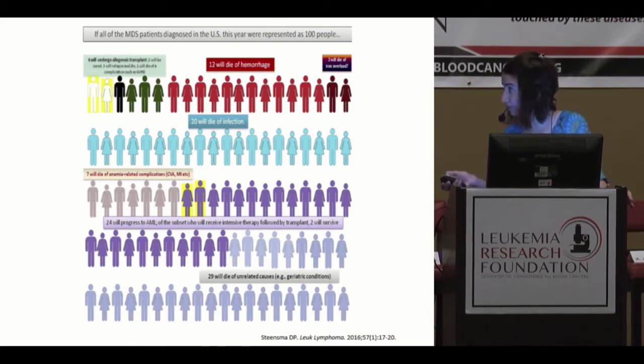Out of these, the 2 people in yellow will be cured if they undergo intensive therapies such as bone marrow transplant. 7 patients here will die of complications related to low blood count, specifically low red cells, so anemia-related problems, heart attacks, strokes. The light blue up here represents patients that will die of problems related to infection. This may be linked to the low mature white cells these patients have that lower their defense against infection. 12 patients will die of problems related to bleeding. This is linked to the low platelets some of these patients have. 2 patients will die of complications related to iron overload that comes with excessive transfusion burden.